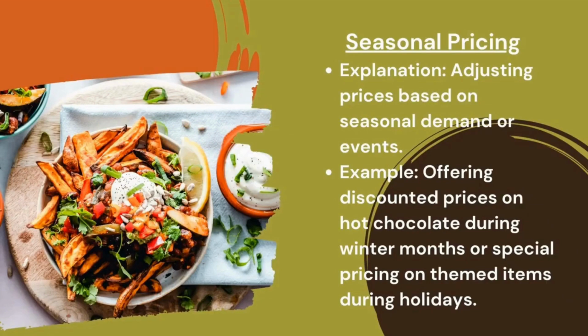Last but not least, number 10, and this works year-round, seasonal pricing. Now let me explain how this one works. You want to adjust prices based on seasonal demand or events throughout the year. As an example, offering discounts on prices of hot chocolate during the winter months if they're going to order a meal, or special pricing on themed items during certain holidays.